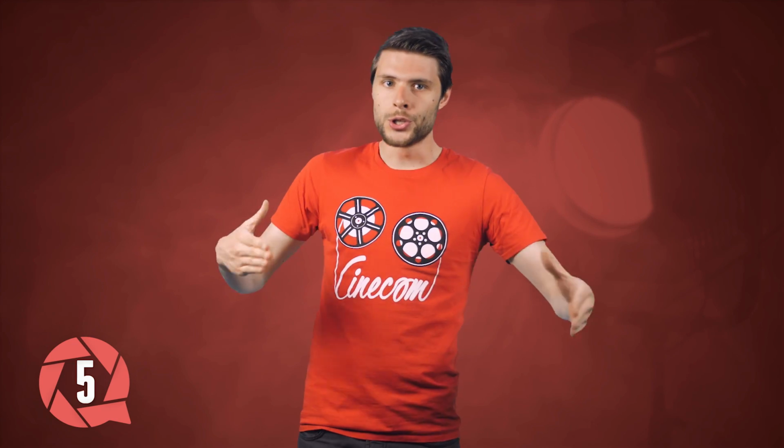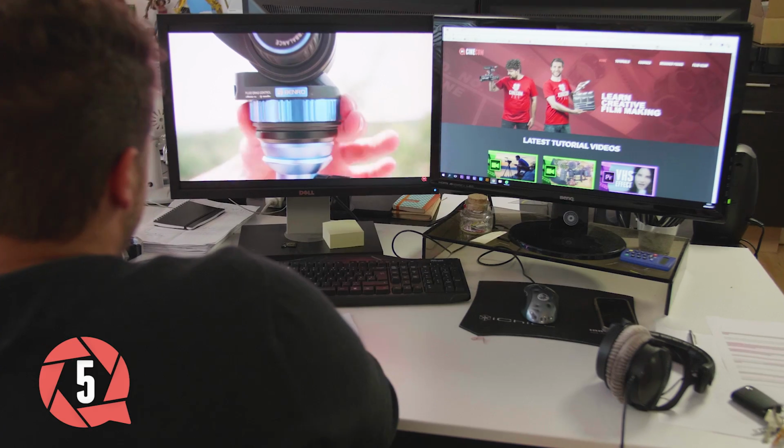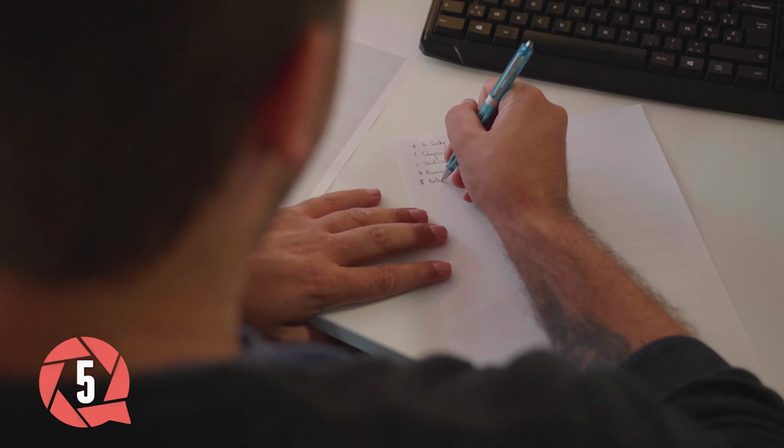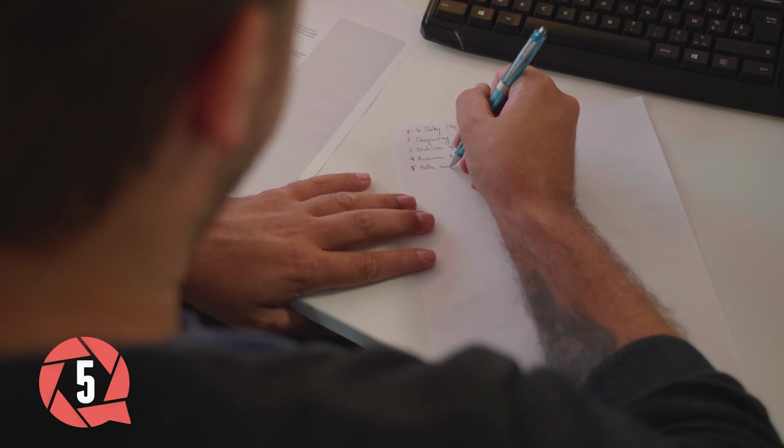And then the last preparation tip is to write down new techniques that you've learned. When watching online tutorials or courses, we would often just consume the information and forget a lot. If you learn something new, like a camera movement or a lighting technique, then write that down. It works as a reminder during your shoot to try out the new techniques that you've learned.